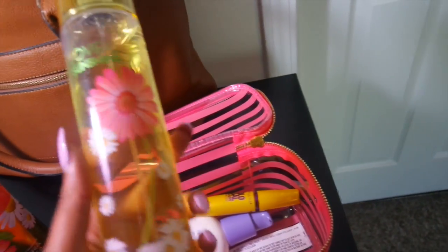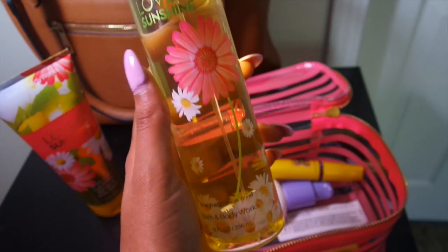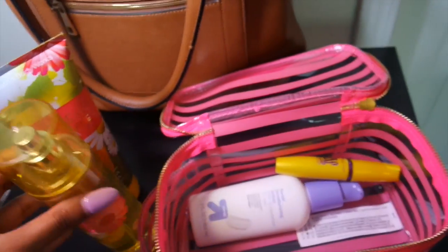I also brought the matching body mist. This is the same body mist, the Love and Sunshine body mist, just to spray on before and after.